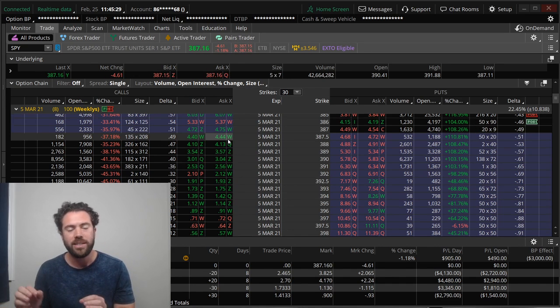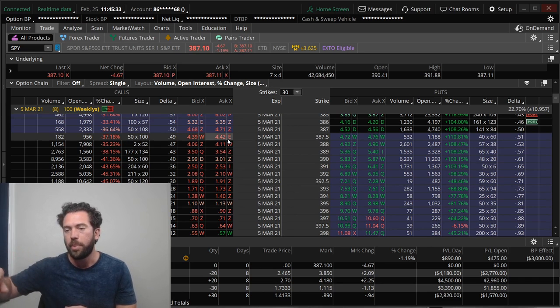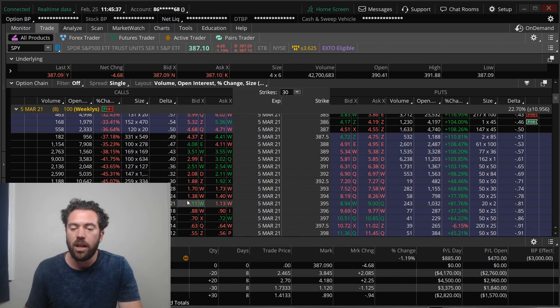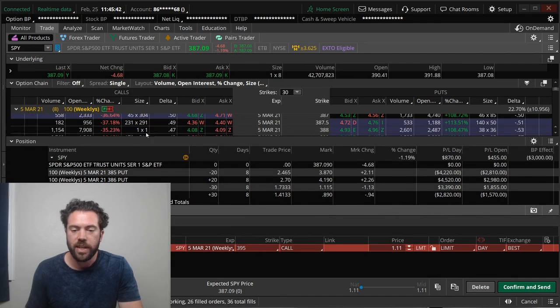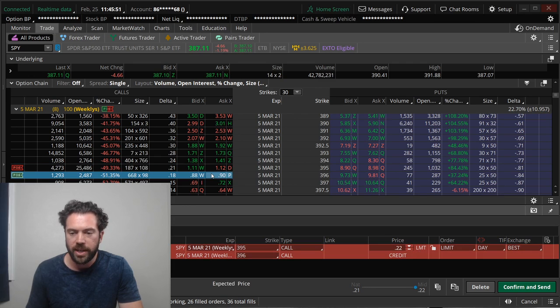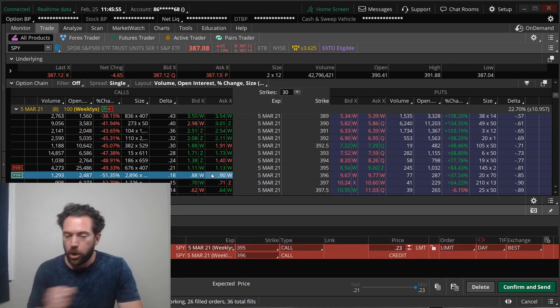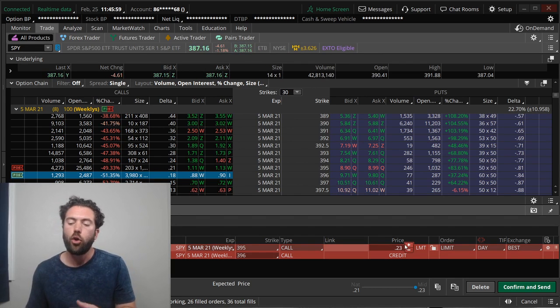And all I do when I sell a bear call spread is I'm saying I don't want the stock to go up this much, or to this amount. So I'm going to go ahead and sell the 395 calls here in the SPY. So let's go ahead and do that. And those are about $1.11. And I'm going to go ahead and buy, if I hit control down, the 396 calls. So I'm doing a $1 wide bear call spread here. And I can get about 23 cents credit in.